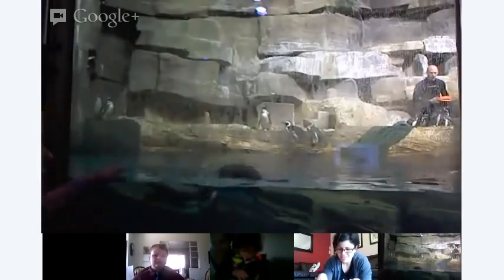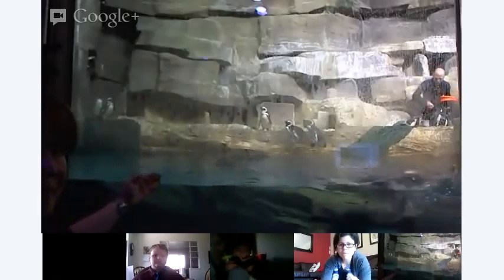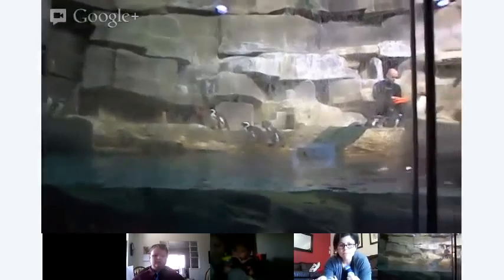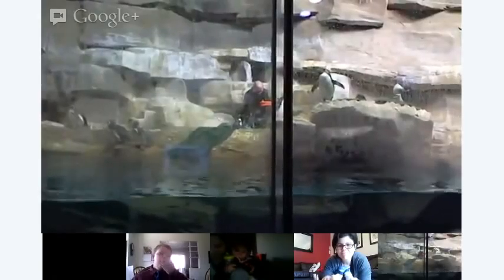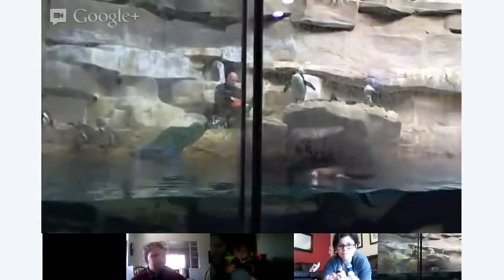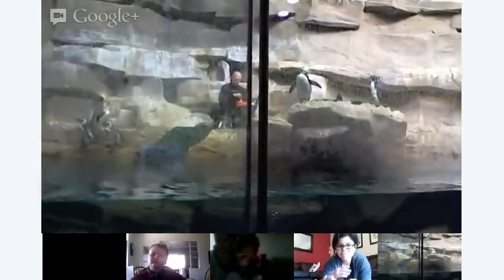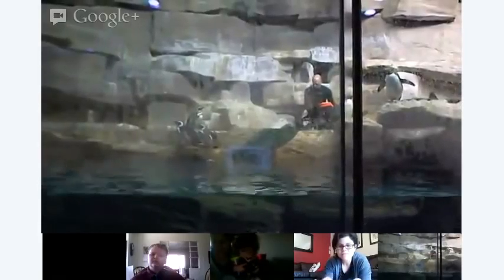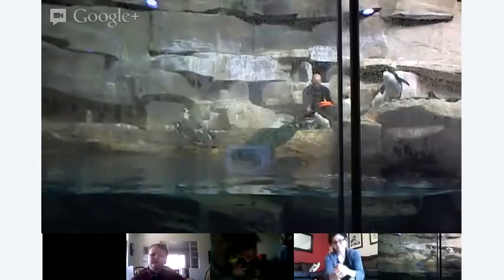But you'll see them waving their flippers a lot in the air, and that's a way for them to cool off, because what they do is they run the blood out to their flippers, and that way they can cool off. See the one on the top? He's just kind of shivering. He's not actually cold. He's actually trying to get rid of some of that heat. So he shakes his flippers and gets the blood flowing out there, and that's his built-in air conditioning.